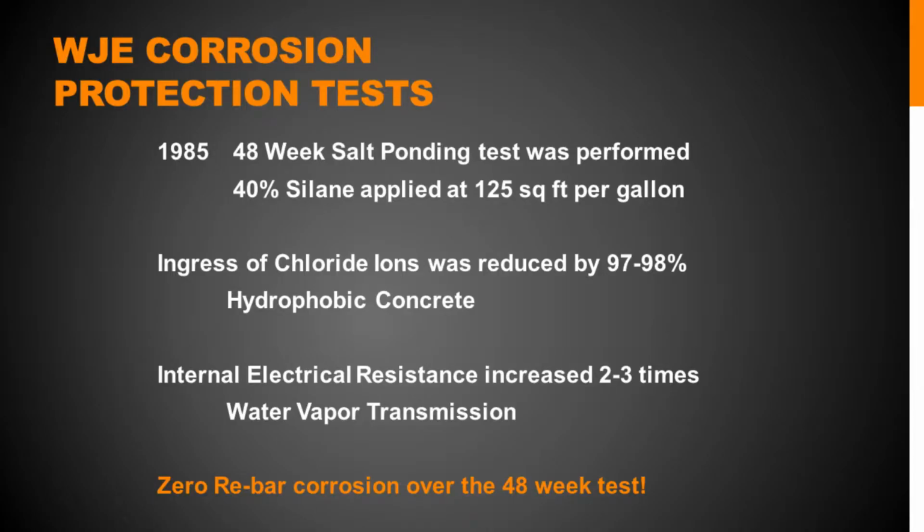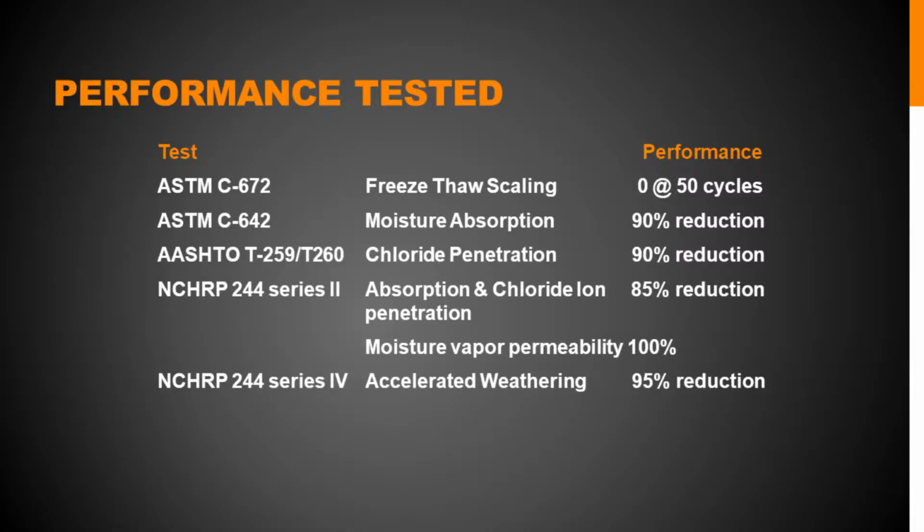This is a Wisconsin report, Elsner, from 1985. They did a 48-week salt ponding study, and after the 48 weeks of saltwater ponding on blocks, 2 weeks on, 2 weeks off, there was zero corrosion on the rebar. That's from 1985, and we're still testing. These are a lot of the tests that you'll see when you're writing specifications: the freeze-thaw, moisture absorption, chloride, it just goes on and on.